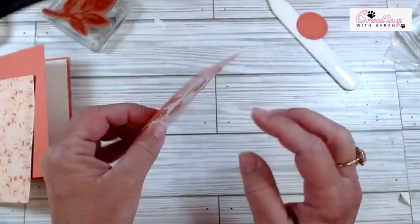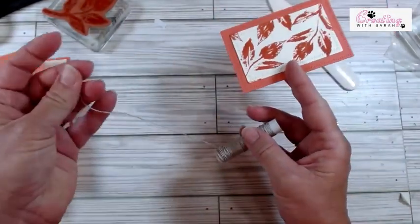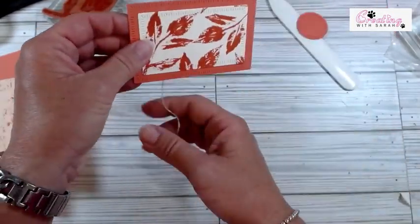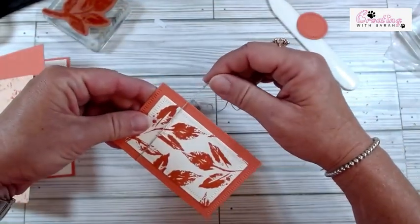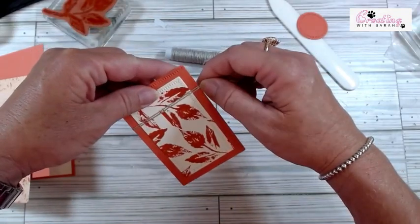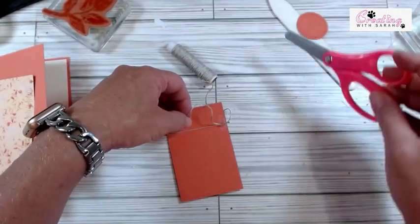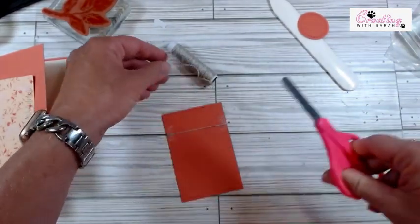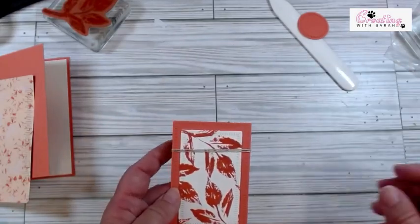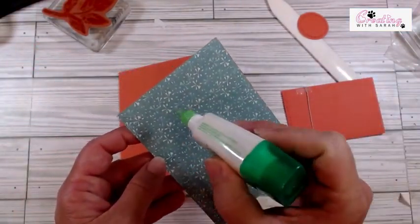So I put 2 smidgens of tear tape on the back just so I could wrap the ribbon around. I'm going to wrap this around twice, and this is just our linen thread. There we go. Trim that off. And now we can go ahead and assemble our card, and we will do the embossing at the very end.